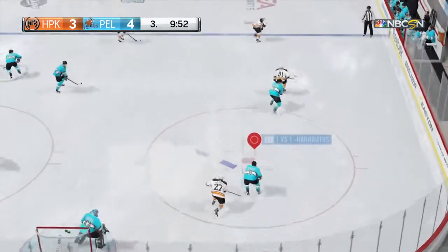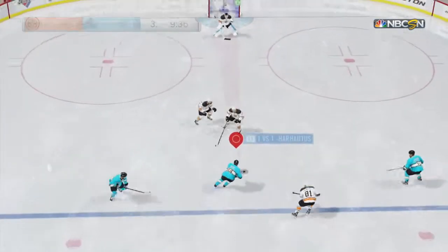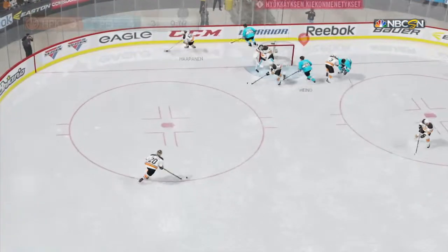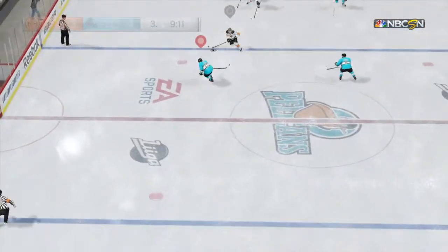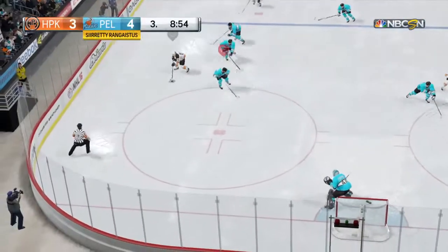The Pelicans in their own end controlling the play. It's a 3-on-2. How will they defend this? He was outnumbered, but not outmanned. HPK's continuing to probe up the wing.